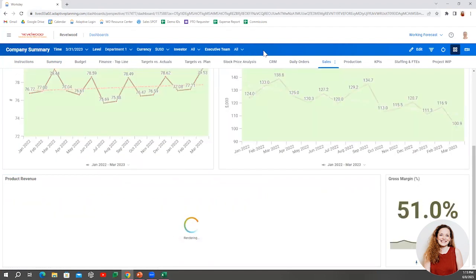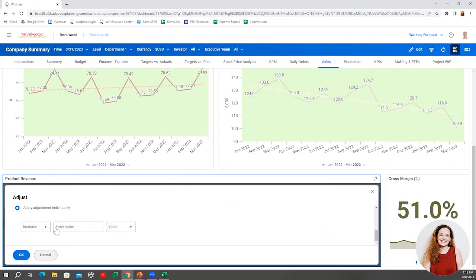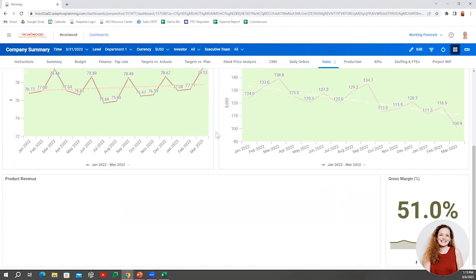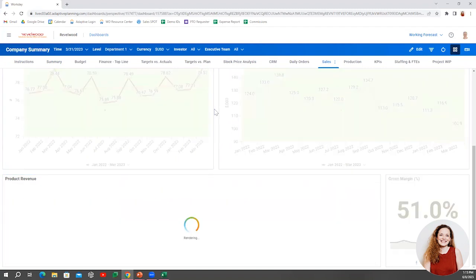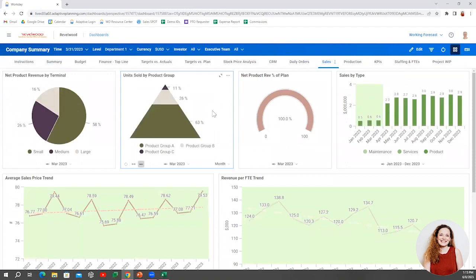And basically what we want to do is see what happens if we exceed sales by 5% this year. So I want to see what that does to my forecast. Go ahead and apply that adjustment. You see that adjusted all of my unit sales up 5%. From there, I'll go ahead and save it off. And what you're going to see once that saves is an immediate kind of refresh of all my dials here.